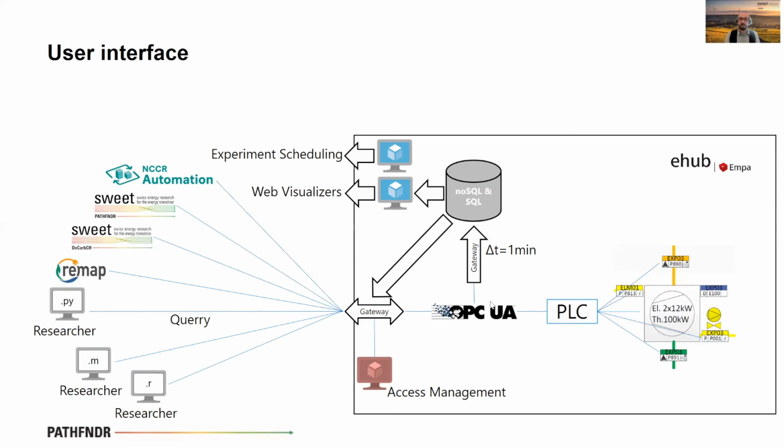Typically, experiments are 1 day, 1 week, 1 month, whatever is necessary for the research question or the development question at hand. As we already heard from Gianfranco Giudati in one of the previous launch talks on the Remap platform, Remap accesses real hardware at EMPA via this Energy Hub interface. Also in Suite Decarb.ch and Suite Pathfinder, we will use the Ehub, and I'm happy also to announce that now in the living and working suites that will start soon, Energy Hub will also be represented.